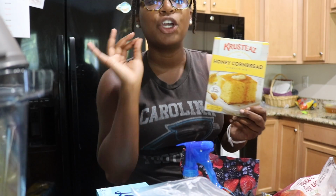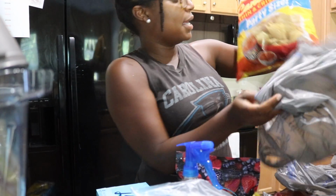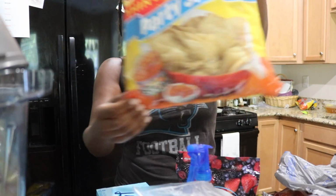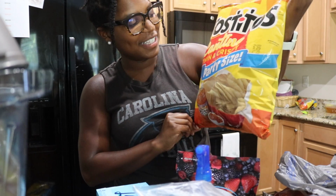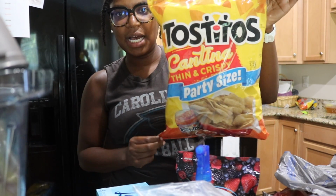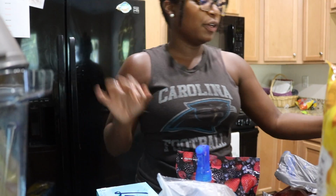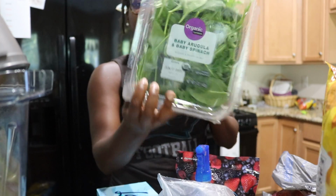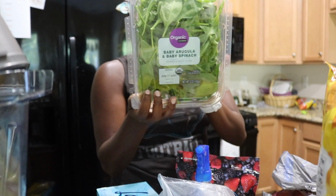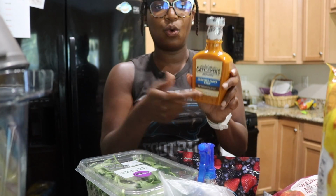Oh, girl. I got some Cantina. These are my favorite tortilla chips. They are the Cantina thin and crispy party size. So good, so salty. Everything you need for a little snack. I've been really into arugula lately, so I got the baby organic arugula and spinach mix. It is really good, and it doesn't have high fructose corn syrup.